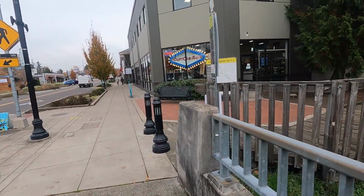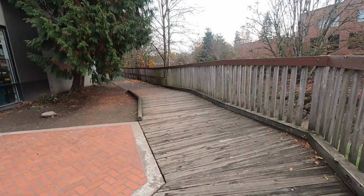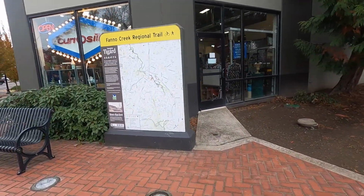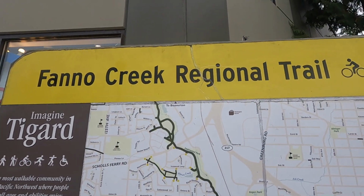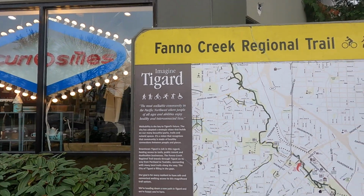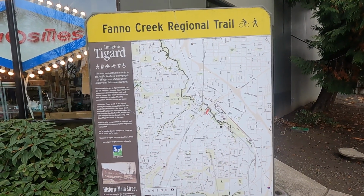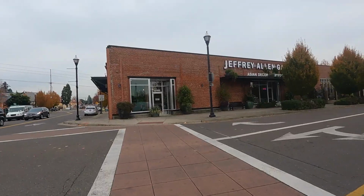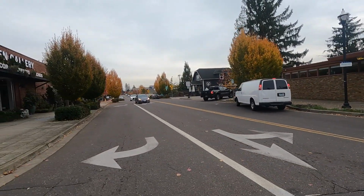Fano Creek Trail. This is part of it. People can go for walks and bike rides. Down that street is Tigard City Hall.